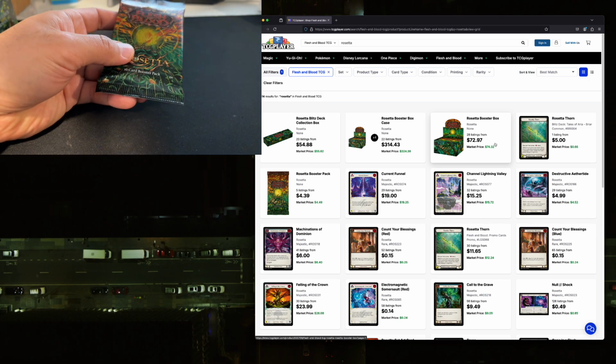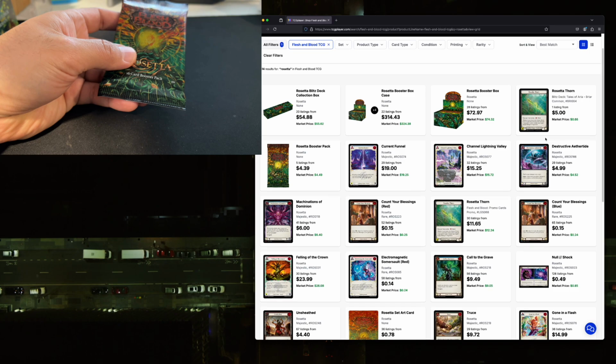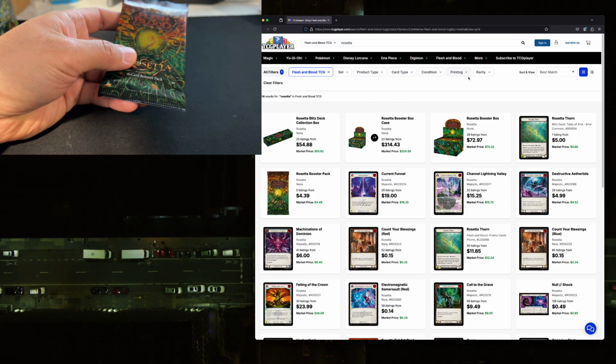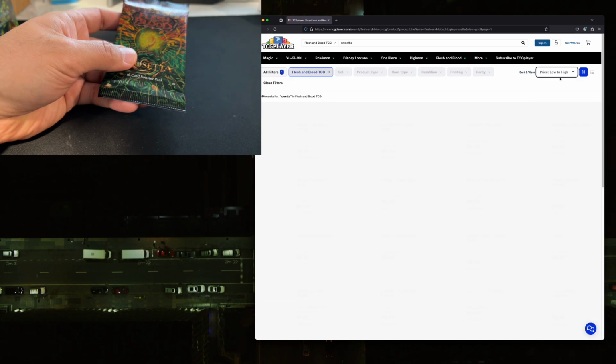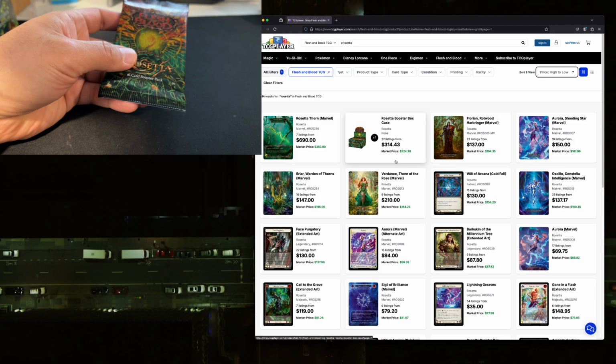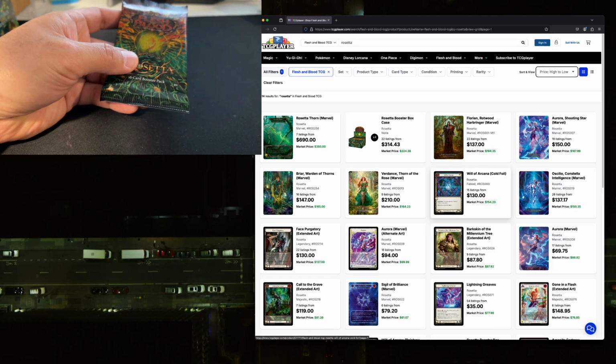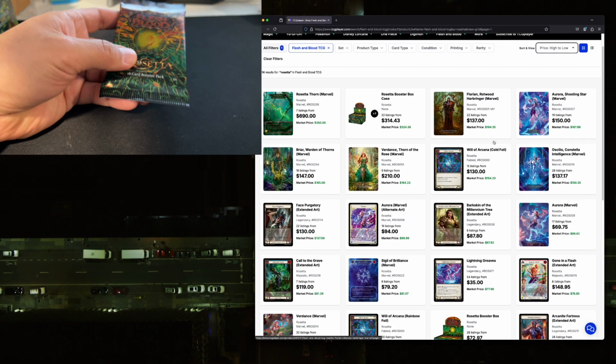Anyways, that's the booster box price, and then let's see. Can I? Yeah, I want to sort this by. Oops, other way. So there's like a bunch of. I think you can pull these cards from this set. These $100 plus cards. I might be wrong. You guys are gonna tell me if I'm wrong. But if so, I mean, this is like insane.